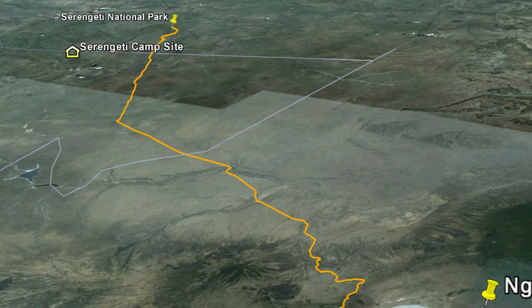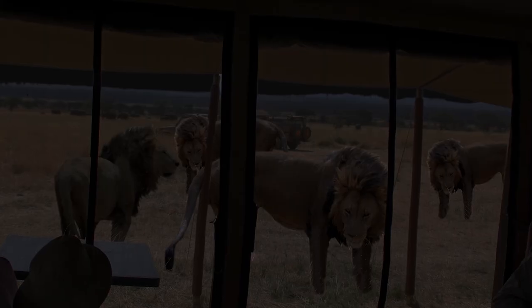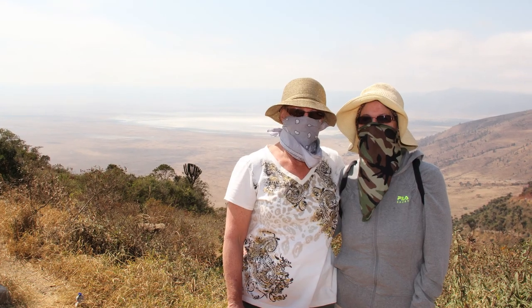Early the next morning, we drive from the Serengeti camp to the Ngorongoro Crater. By the way, our camp guide mentioned that the lion came back with three of its friends last night. It is very dusty down in the crater, so we wear our bandana mask.